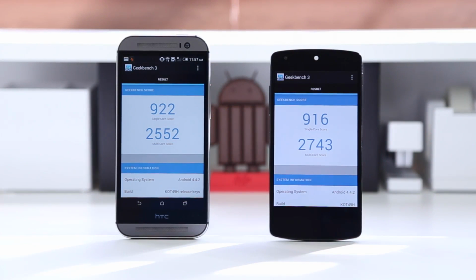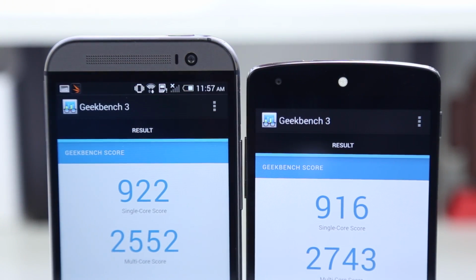But now let's go ahead and check out the benchmarks, and I expect that the scores are going to be very close between these, as the 801 processor versus the 800 processor really doesn't have a drastic difference at all. The first test I ran was Geekbench. You could see that the single core score of the HTC One was 922 versus 916, while the multi-core score, surprisingly, on the Nexus 5 with the Snapdragon 800 processor came out about 200 on top.